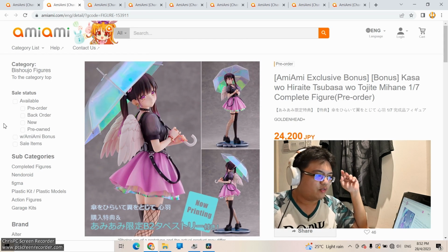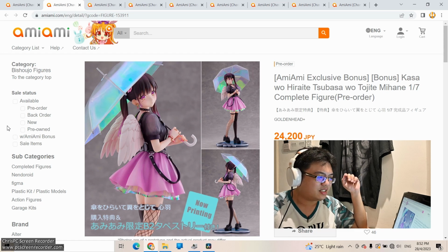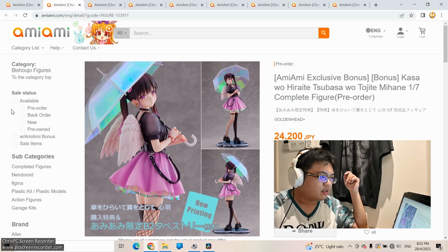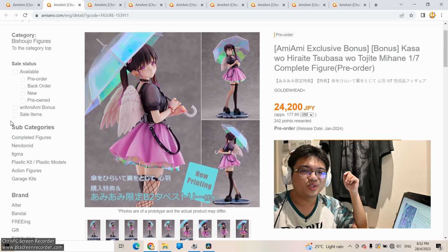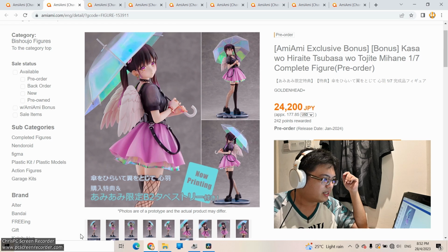The next figure over here, we have Kasawo Hiraite Tsubasa wo Tojite Mihane 1/7 scale. I have no idea what this is. Is it a light novel or just an original character? The figure is by Golden Head. There have been several figures from this company on pre-order recently, even though I don't know anything about the figures, like what the quality is like. I have no clues on that. 1/7 scale, 24k once again. Typical price nowadays.